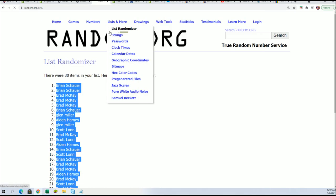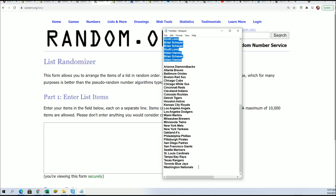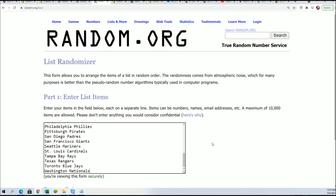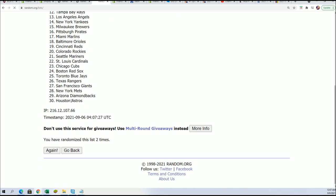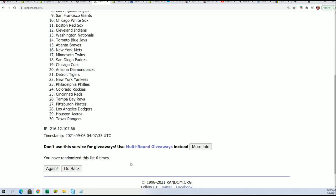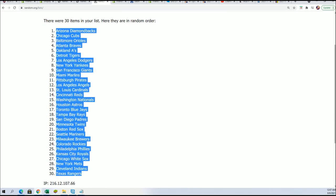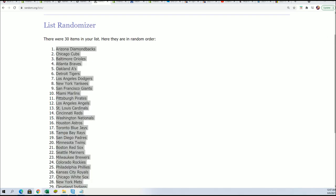Team random is happening. Seven times. Lucky number seven. Good luck, everybody, in our Topps Chrome Hobby box break. Now you'll be able to see what team you have in the rip.